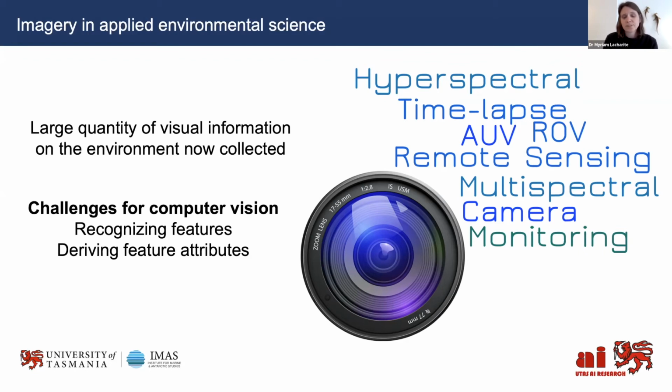So for example, any survey or research study could easily accumulate tens of thousands to millions of images. As you can understand, this can become quite a burden on scientists to process this imagery in a reasonable amount of time to extract the relevant ecological and environmental data out of it. So this has drawn scientists in the past decade or so to using computer vision in particular, to extract the information out of these images by recognizing features of interest, particular animals that you're interested in, but also deriving relevant feature attributes. What is the animal that you're recognizing, what size and shape?